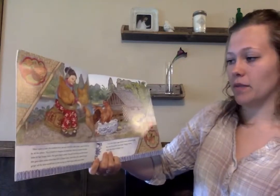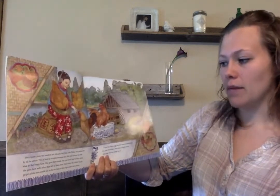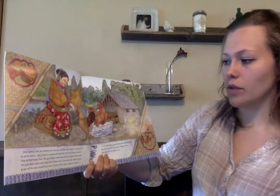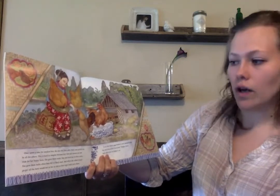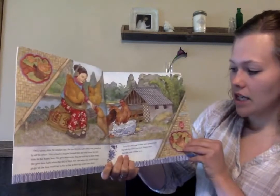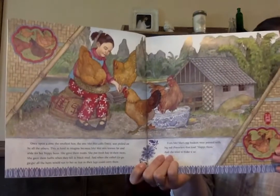Once upon a time, the smallest hen, the one Mei Mei calls Daisy, was picked on by all the others. This is hard to imagine because Mei Mei was known far and wide for her happy hens. She gave them treats, she put fresh hay in their nests, she gave them baths when they fell in the black mud, and when she called goo-goo, goo-goo, all the hens would run to her as fast as their little legs could carry them. Even Mei Mei's egg baskets were painted with big red characters that read Happy Hens, and she tried to make it so.